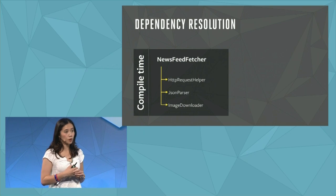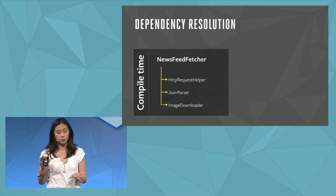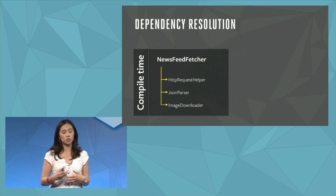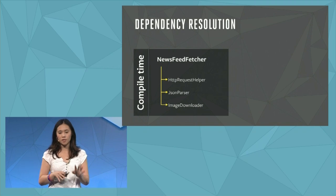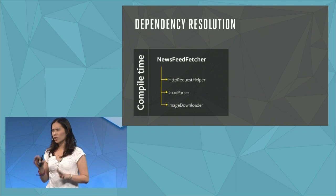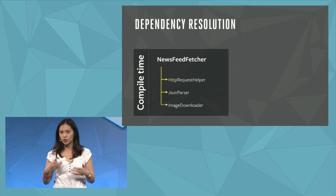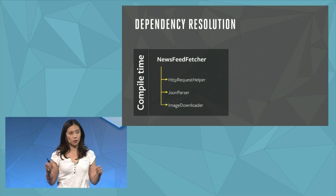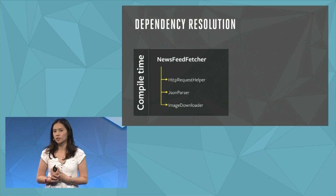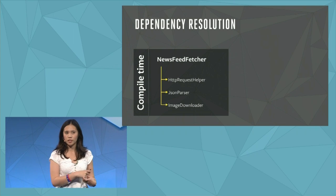If you have used dependency injection, in particular in the context of Android, you probably have heard about Dagger, an open source library by Square. It uses the same idea of dependency resolution. But there's one more thing that we do. One of the things that we noticed is that after shipping more and more code and writing a lot more injectable code, our startup time was increasing, and we were trying to understand why.